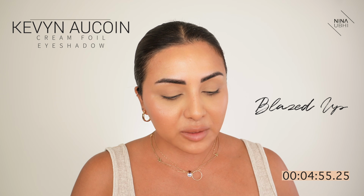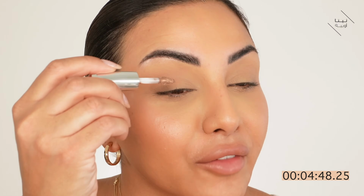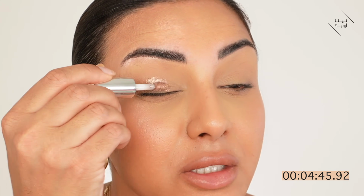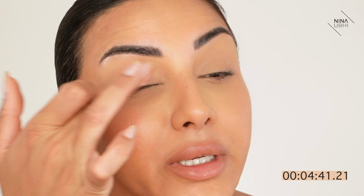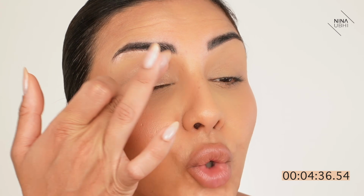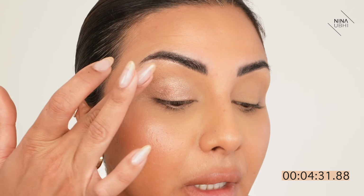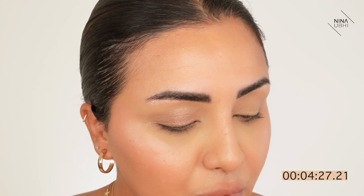Okay, first thing I'm gonna do is take my Kevyn Aucoin cream foil eyeshadow in the shade Blazed Up. This is so good. You are gonna love it. First, I'm gonna paint this over my eyelid. I'm not taking it up into the crease area. I'm just using my finger and pressing. Don't go back and forth, just press. I feel like I need a mirror just to see what I'm doing because the other one's really far. So let me just grab this.